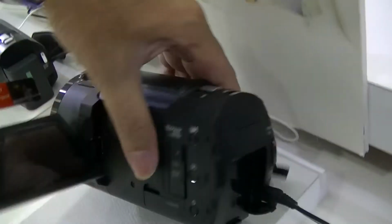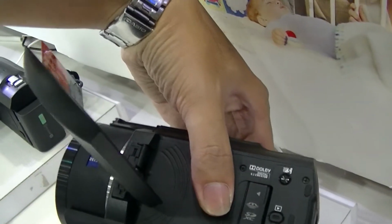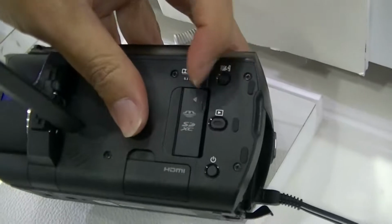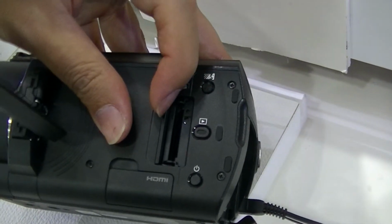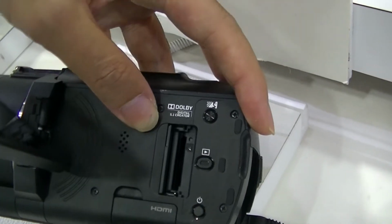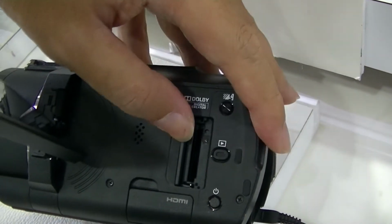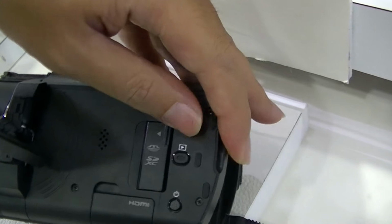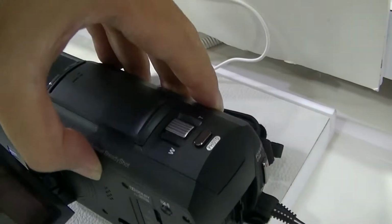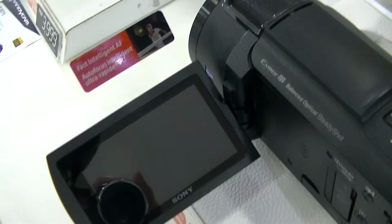Very nice looking. Zeiss HDMI. This one here, lovely. There are not many buttons, unfortunately. I think it's touch screen. I'd rather if it was all manual. Oh well, you can't have them all. So it should be touch screen.